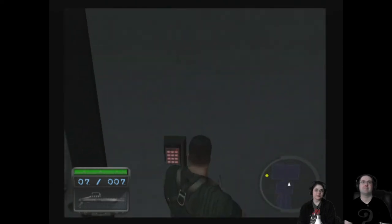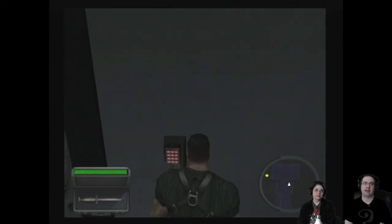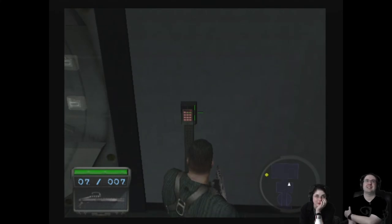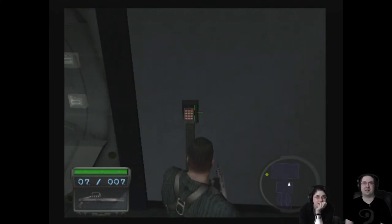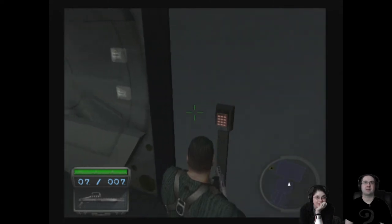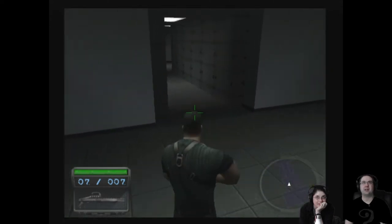Oh, I think you have to plant the C4 here. What C4? I don't have any yet. You're supposed to bring it with you, man. That's one of the objectives, is to blow the safe with the C4. Yeah, well, where the fuck is the C4? That is a good question, to which I have no answer. There's something behind that door. Did we miss a pickup somewhere?